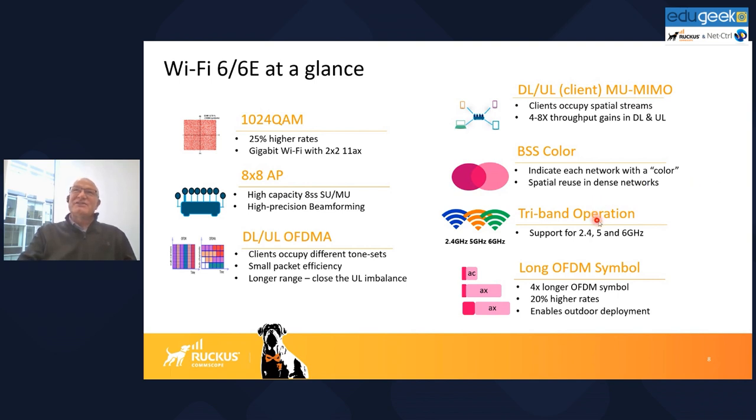Tri-band operations, so Wi-Fi 6E specifically brought in the 6 gigahertz band, so the addition there of the 6 gigahertz band, so that you've got the tri-band operation.